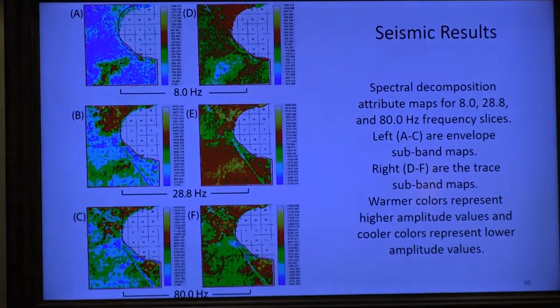And then the spectral decomposition, which please don't ask me what that means, but they went through several different frequency cycles. My understanding is that you use different frequency cycles to try to extract out different thicknesses. So anyway, here you see the 8 hertz, 28, 48 hertz, and the 80 hertz, and you still see this very linear feature.